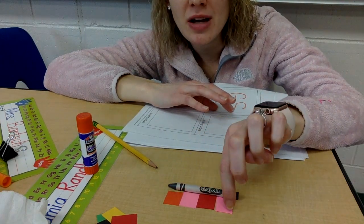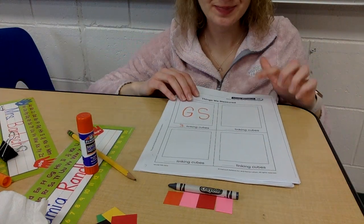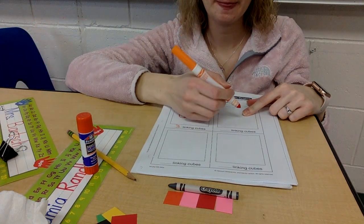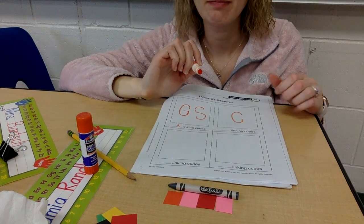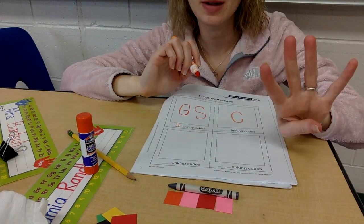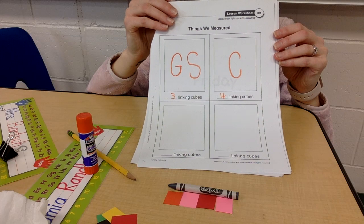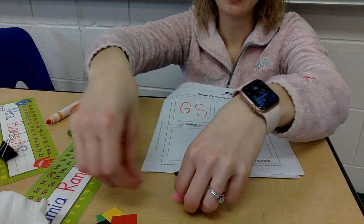1, 2, 3, 4. So take your packet. We're going to slide to the right, and in this space right here, we're going to write a C for crayon. So what I would like you to do is make a C for crayon. And how many papers long was it? 4. So we're going to write a 4 on the line. Then we're going to clean up our little workstation. Put these back in the pile.